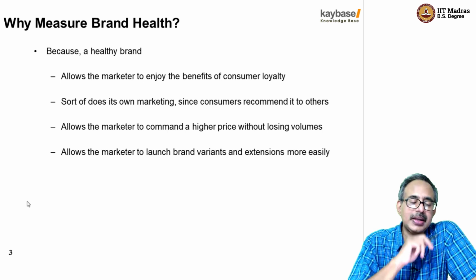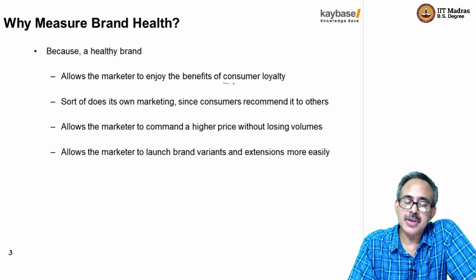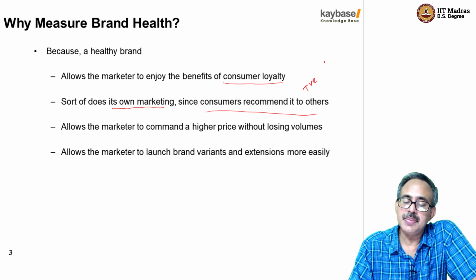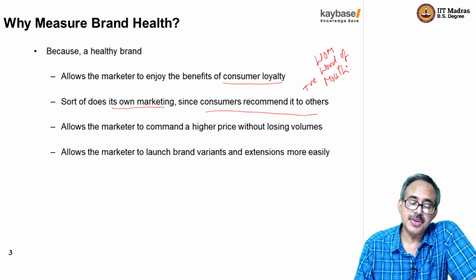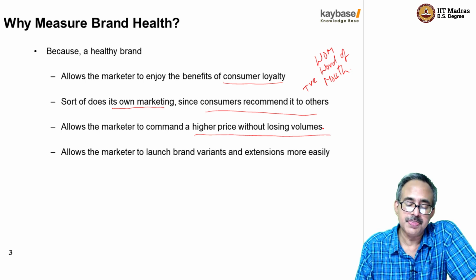So, why do we need to measure brand health? Or why is brand health important? Brand health is important because when your brand is healthy, you get the benefits of consumer loyalty. The consumers themselves come and buy the brand. The brand does its own marketing in a manner of speaking because the consumers then recommend it to others, right? So you get a lot of positive, you're familiar with this term, word of mouth. Sometimes it allows a marketer to command a higher price, because a very healthy brand can command a price premium over the other brands in the market.